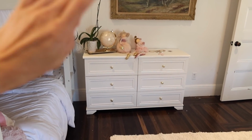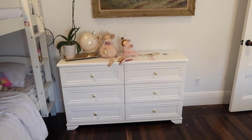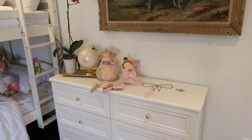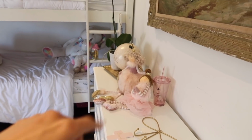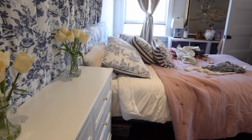I also have some really cute lamps that are going to come out probably in the next day or 2. So by the time you guys see this video, I'll have the room totally done. They're like little trees with owls on them, and they're gold, and they're going to look so cute in here. Okay, time to get to work.